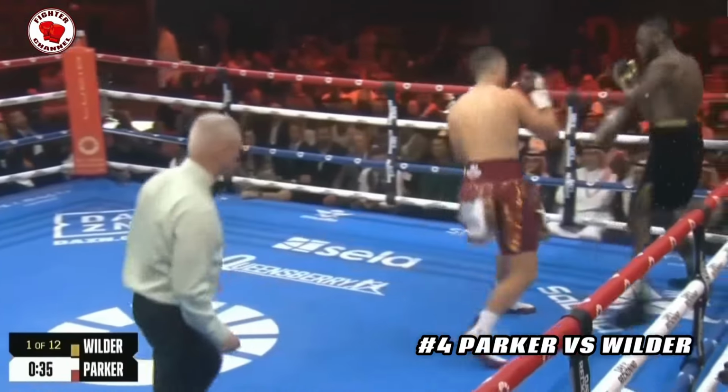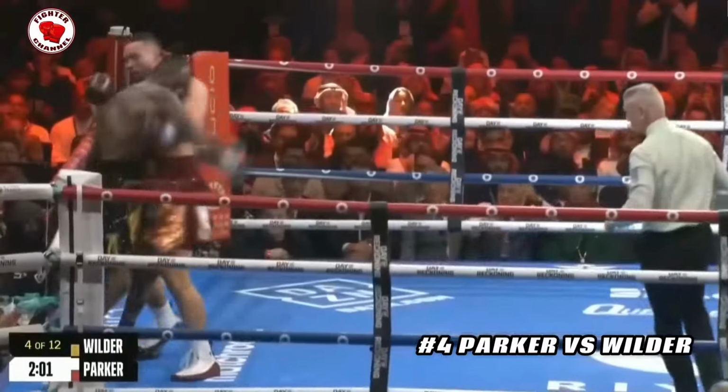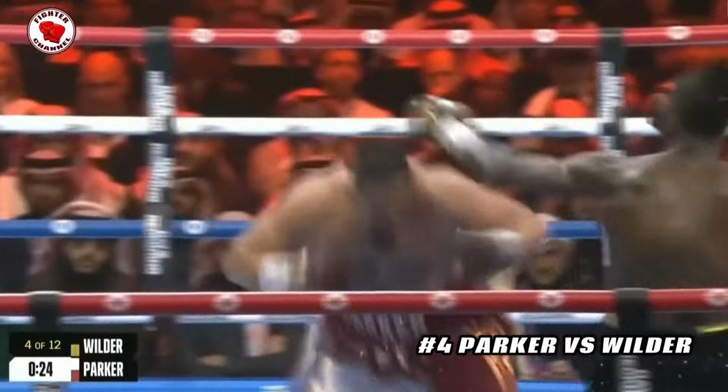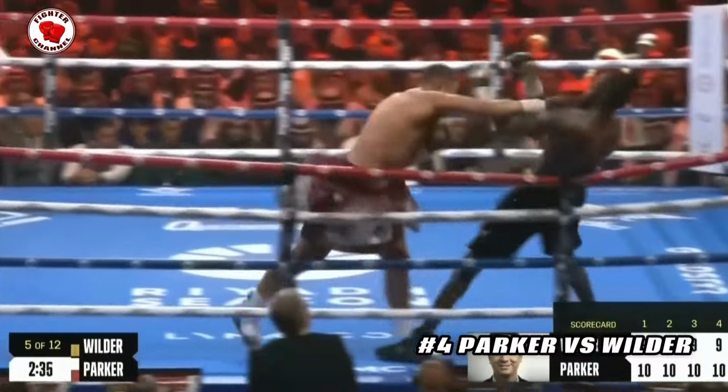So I think that may be his reason. Nice right hand there from Parker. But as soon as he gets touched, he's going to go looking for more. Was one of them, but missed. And now Parker. So Deontay Wilder really hasn't thrown anything up until this point.